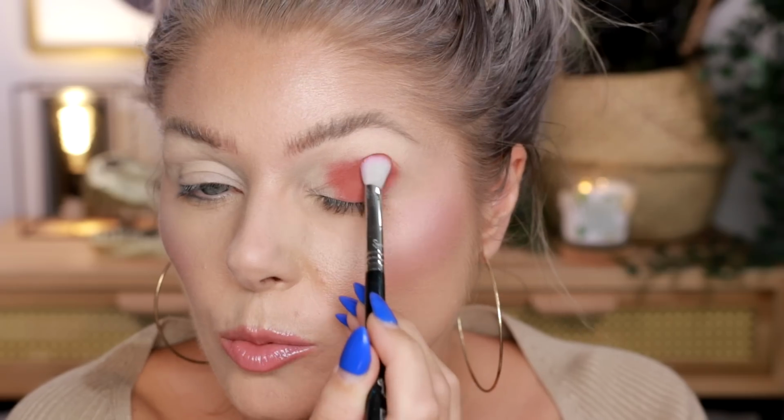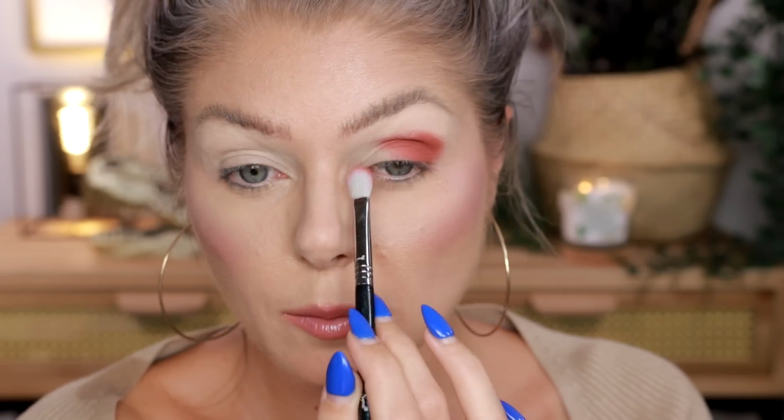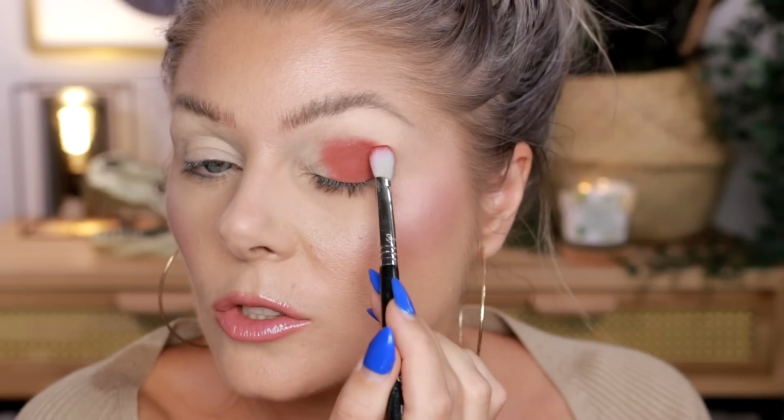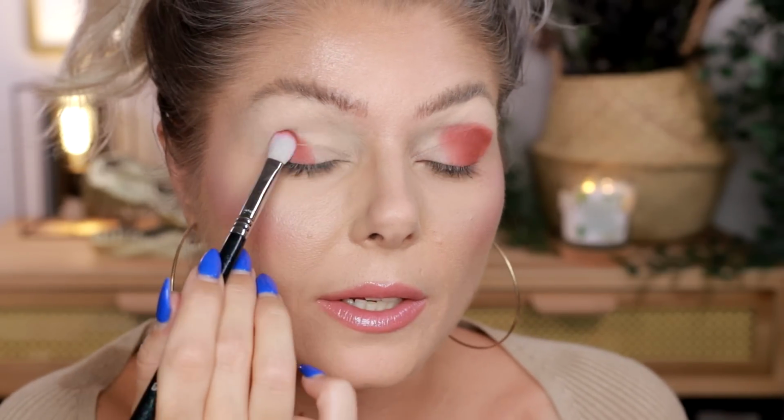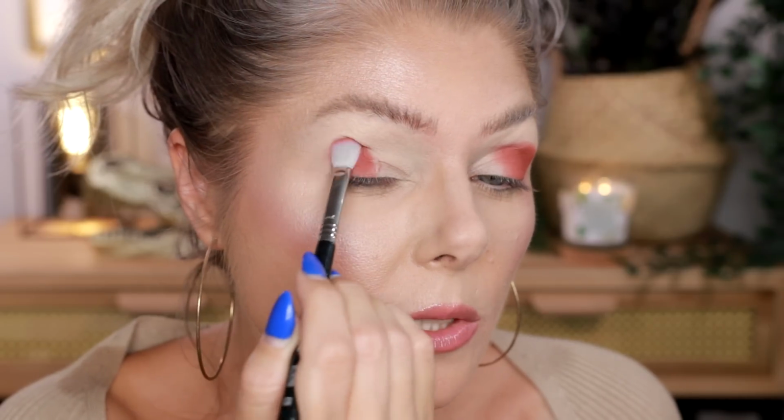So I want to do the red out here, and then I'm not going to put anything dark in the inner part this time. So I'm just doing the red out here, and you can see I've also put it on the lid. And then we are going to use the yellow in the inner part, and we're also going to blend out this red with this Twinning. That's what it's called, the yellow shade.